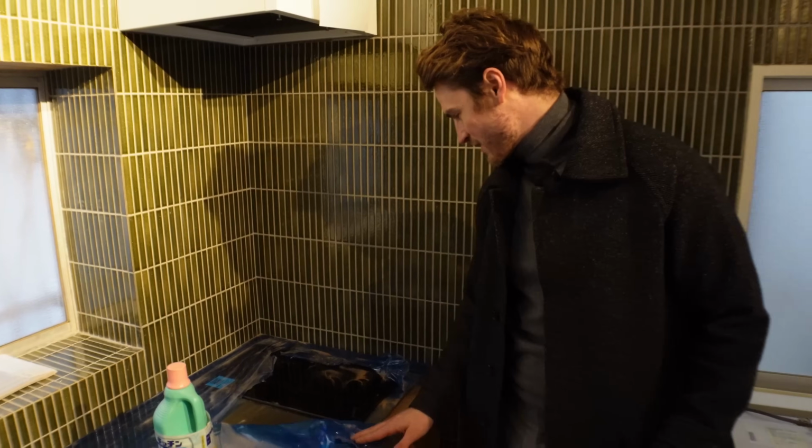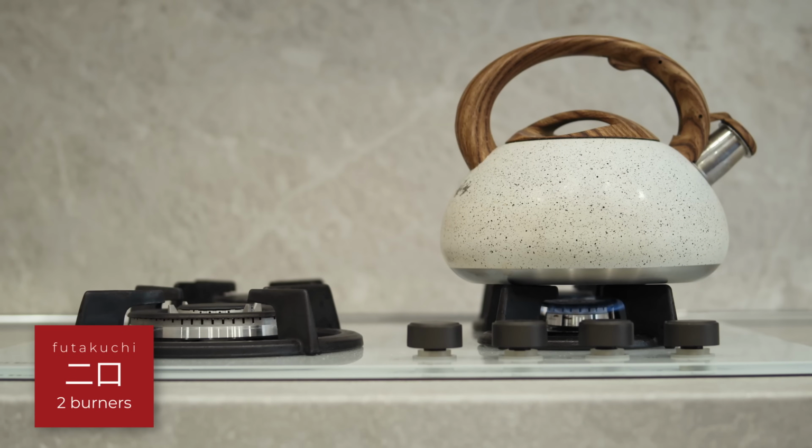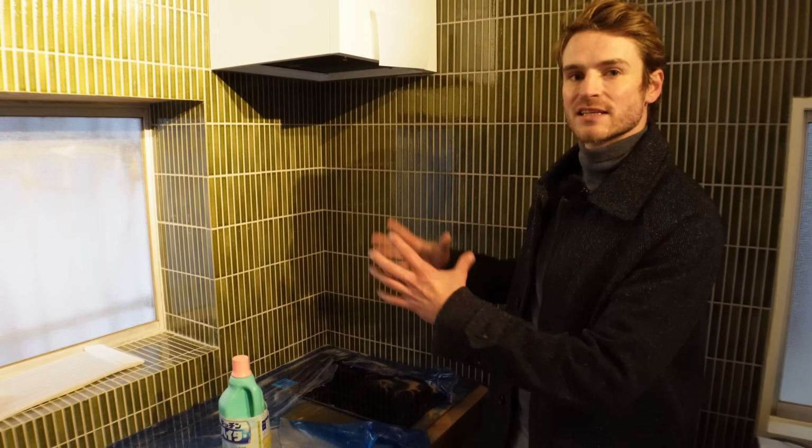Electrolux, you probably know that brand. We only have 2 Futakuchi. Usually in Japan they have 1 or 3, so this is a very Swedish looking oak kitchen. But number 2 is kitchen-wise.